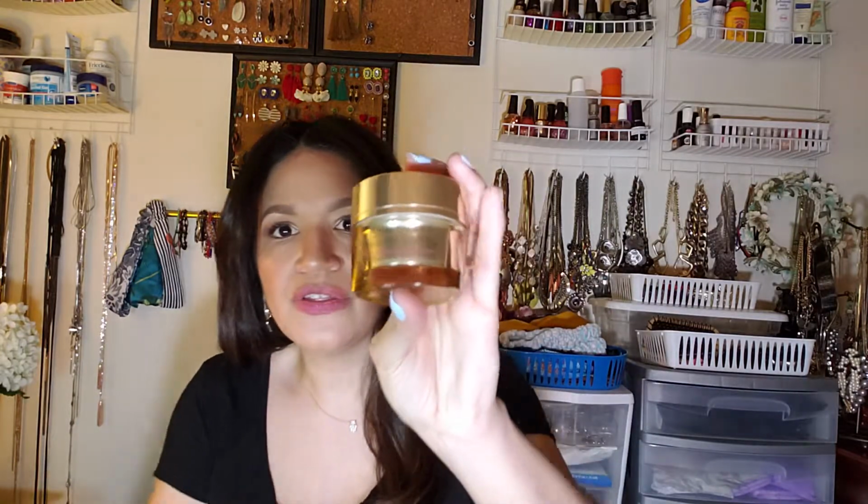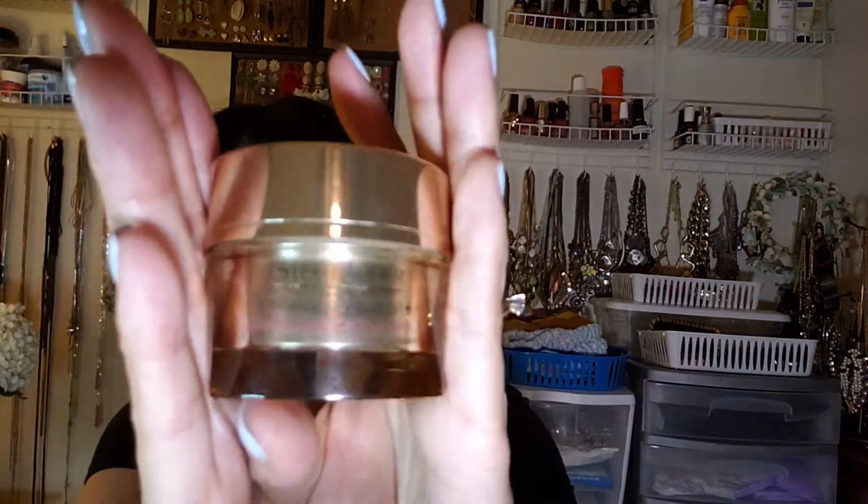This is my favorite moisturizer from Estee Lauder. It's the Revitalizing Supreme, and it's a global anti-aging cell power cream. Now this is the original one. They now have a new one, which I think they added plus to it, and after that one they brought out a new one that has SPF. I think it has SPF 15. Now the latest one that has SPF I have not tried. This is the original. This is my favorite.